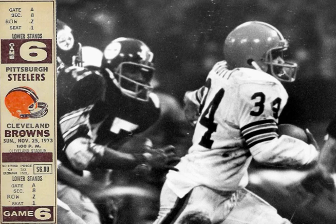So now it is 3rd and 10, and we need a little yardage, if nothing else, to get Jarrell a little closer.